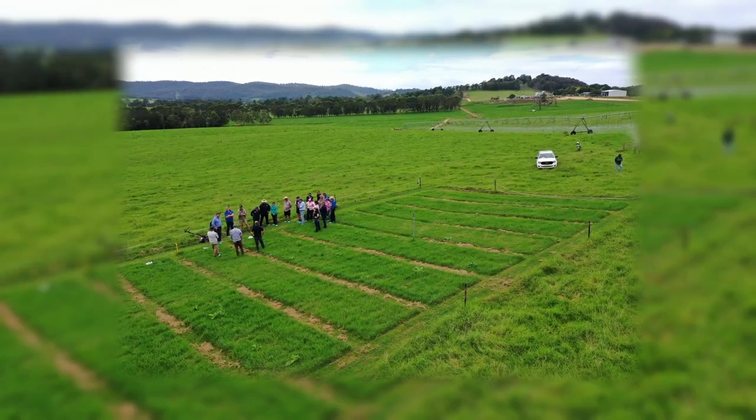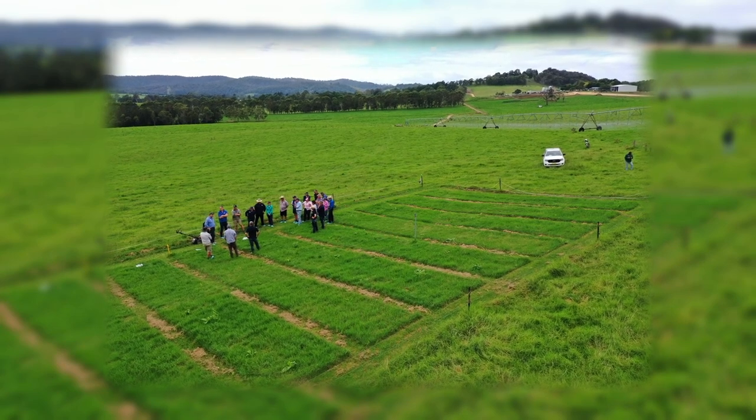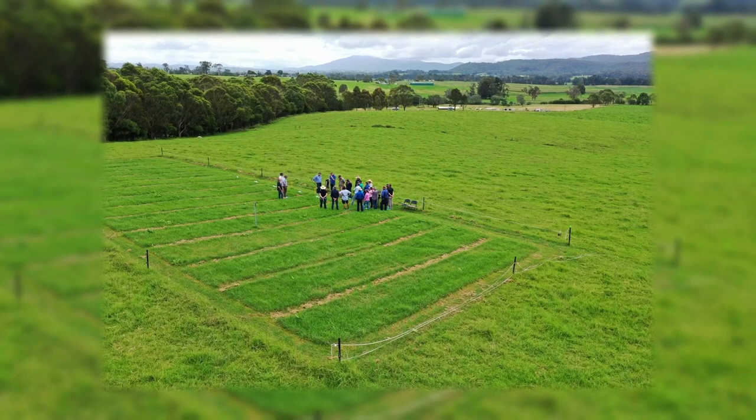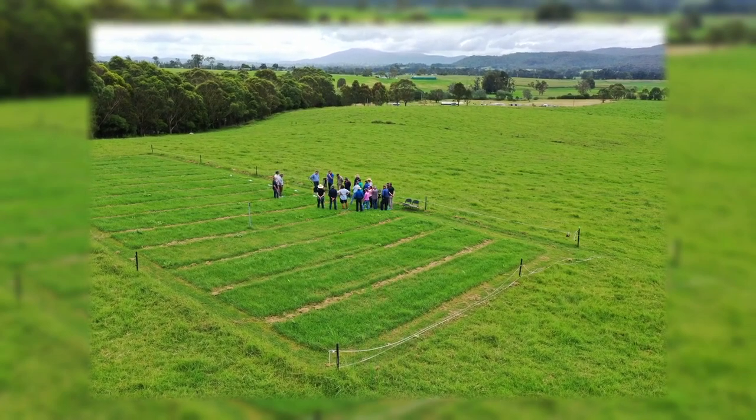As part of this project, we had a field day to share the results of the nitrogen trial with landholders and get landholders talking about best ways to manage fertiliser.